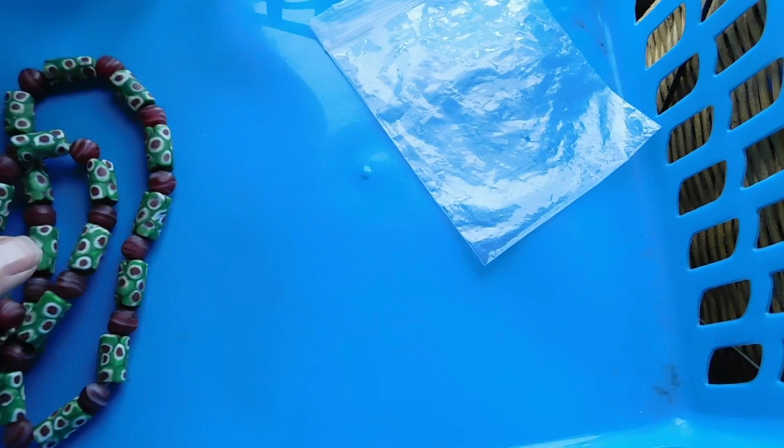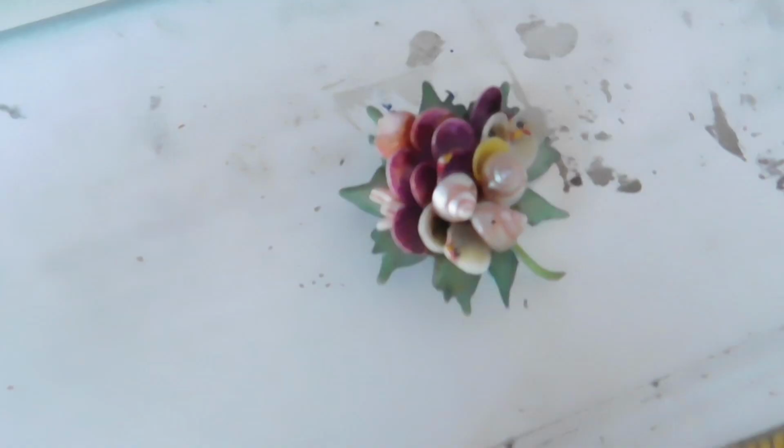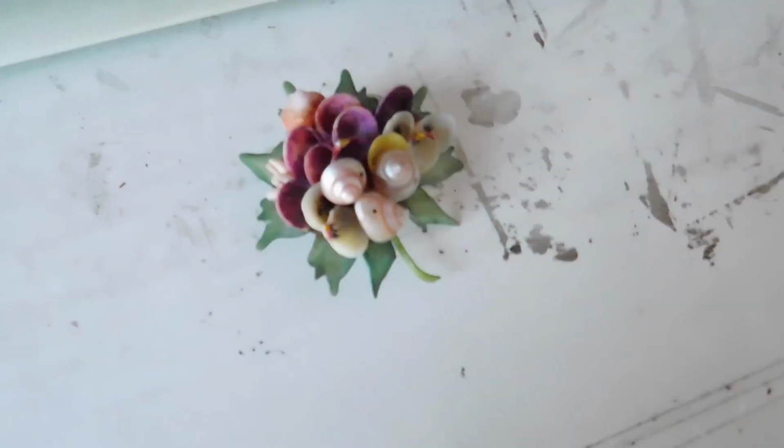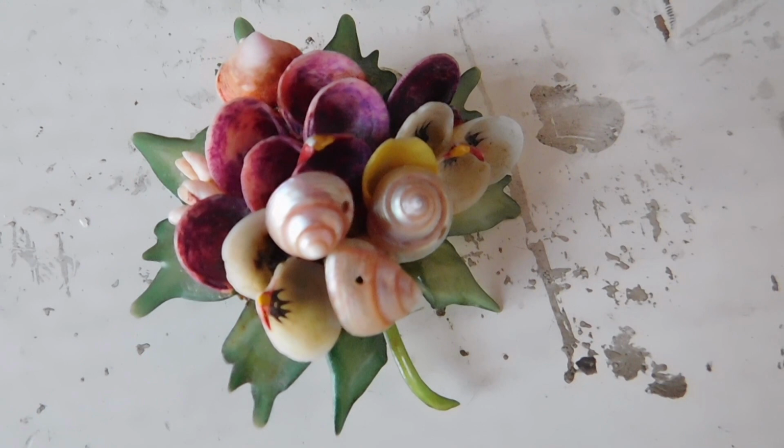And then this is what I sold. Oh, here it is. I sold this shell sculptural brooch for $12. That was it for yesterday. This is another item that I've had for quite a long time. I think it's really cute. I like shell jewelry. It doesn't sell for a lot, but I like it anyway.